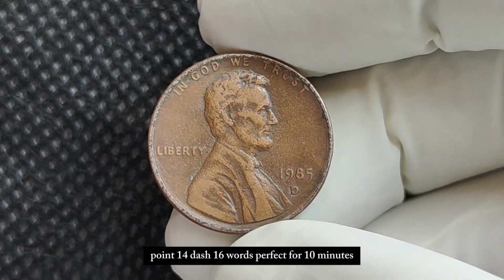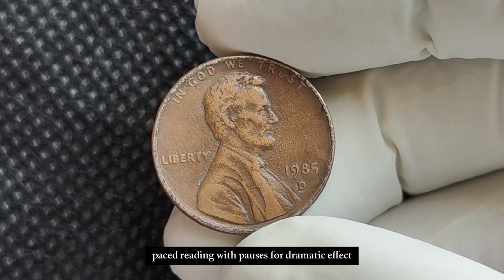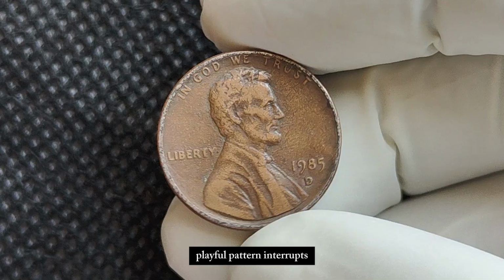Today, point 1400-1600 words. Perfect for 10 minutes paced reading with pauses for dramatic effect. Mix of authoritative, inspirational, playful pattern interrupts.